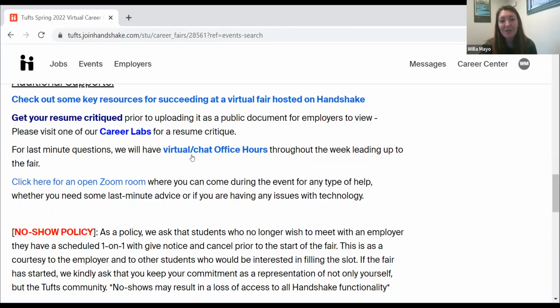We are also going to have what we're calling chat office hours. Basically, if you go to the career fair or to the Career Center website anytime the week of the fair, the week of the 4th, there will be a little button down in the bottom corner. You know how when you go to an Apple website, there's a thing that pops up saying, hi, how can we help you? We're real humans behind that. So if you go to our website, there will be a little thing that says, hi, can we help you? Do you have any questions? If you type in a question, we at the Career Center will be able to answer it for you directly.